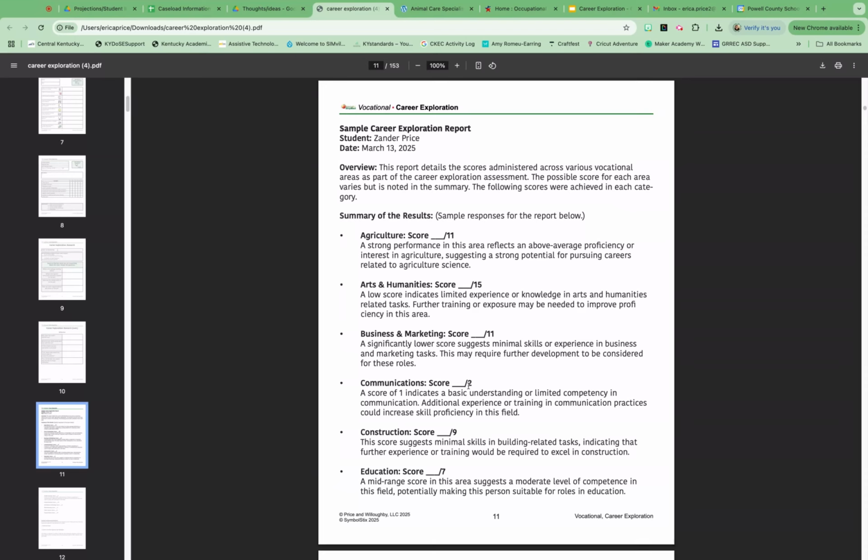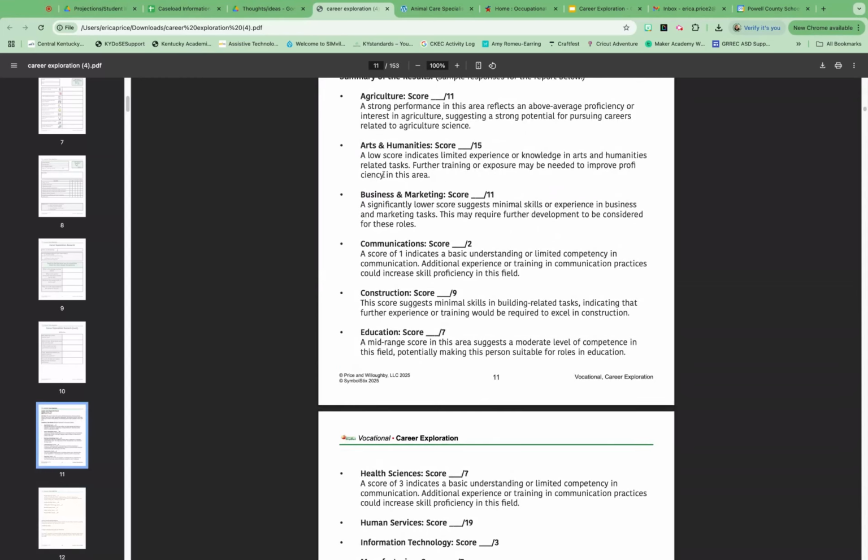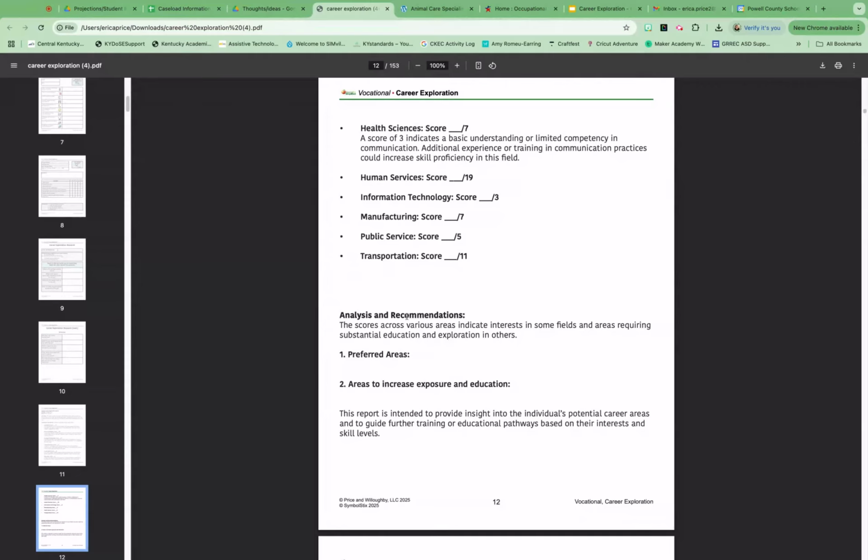And again, you'll notice that we have the total number of pictures for each career category listed next to it. So you can write how many the student selected here within the document to determine those interest areas and to make some specific statements based on those categories. On down, I've given a generic analysis and recommendation statement. We would then list the students' preferred areas as well as ways to increase exposure and education to different areas that may be on the lower interest, and then a short little summary statement. Of course, this is just a sample, but it is something that I thought might be beneficial when completing evaluations and looking at transitions specifically.